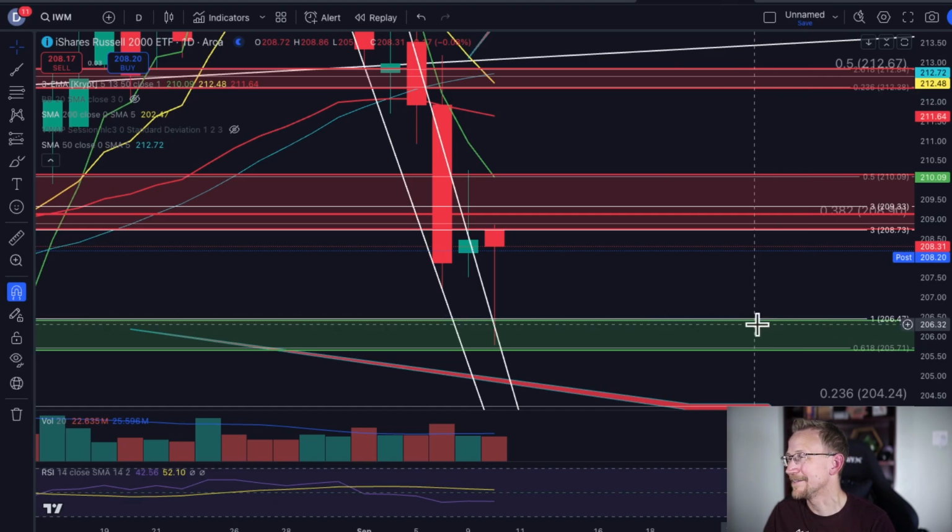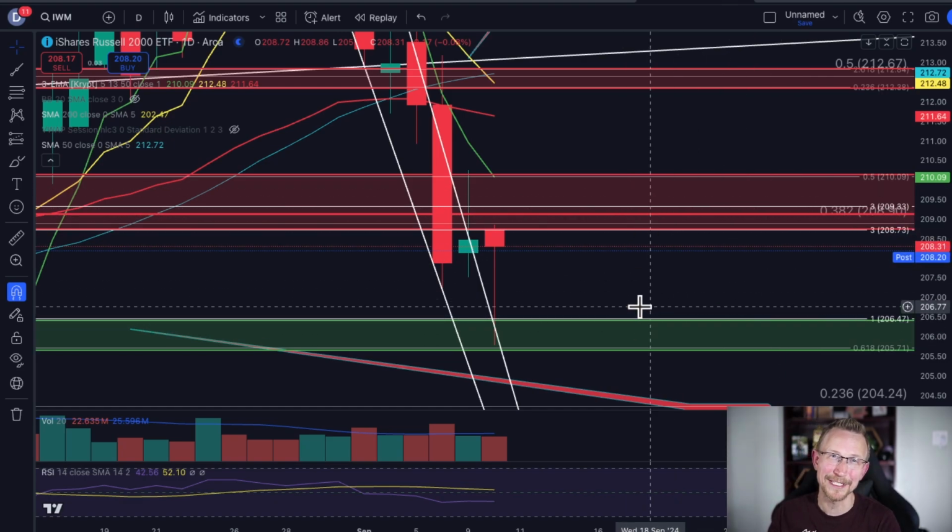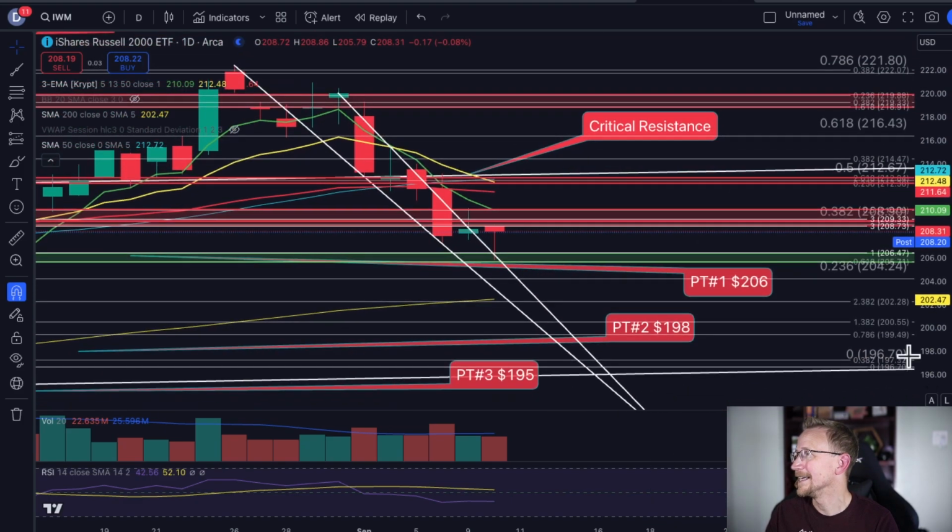This is also significant support down here. So getting stuck in this range could happen to us. Breaking out of that range could be significant in either direction. And I do have the price targets for you. There's ones to the downside: 206, 198, and 195.